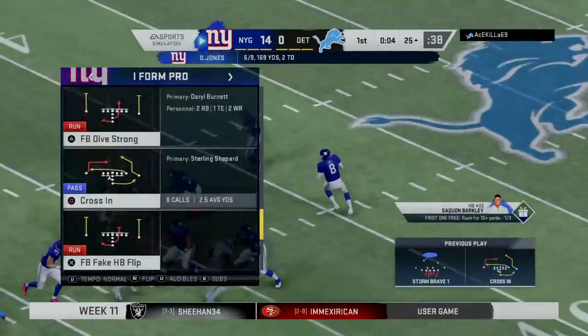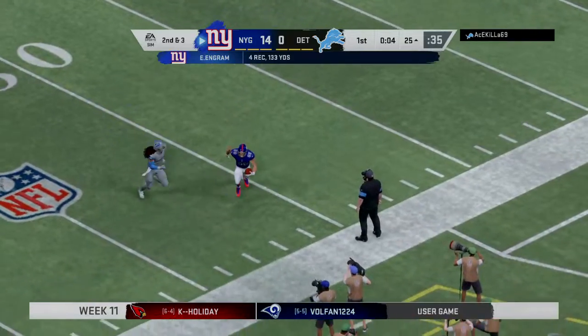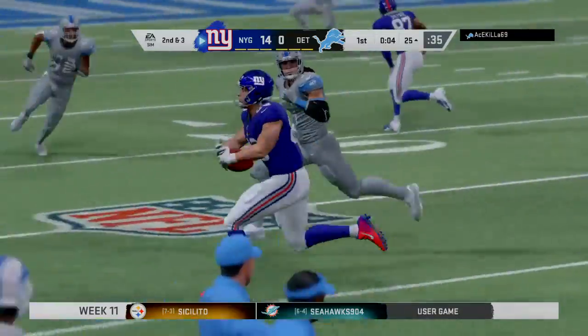This ball complete. Jones to Ingram. Easy work. It's easy work. It's coming again. Out of bounds at the 25-yard line. It's a gain of 7. Brings up 2nd and 3.